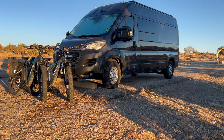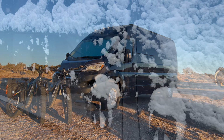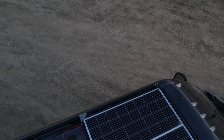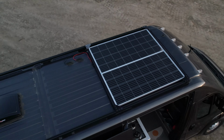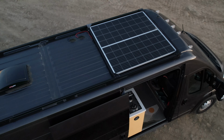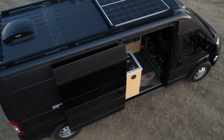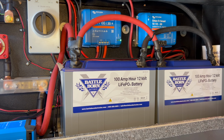A well-insulated van will stay cooler in the hot sun and warmer in the winter without the need for complex heating and cooling systems. If you plan to be off-grid for days on end, you will want to size your electrical system accordingly. Our mid-sized 200 amp-hour system can easily support us for weeks in the wild and is more than enough for most of our power needs.